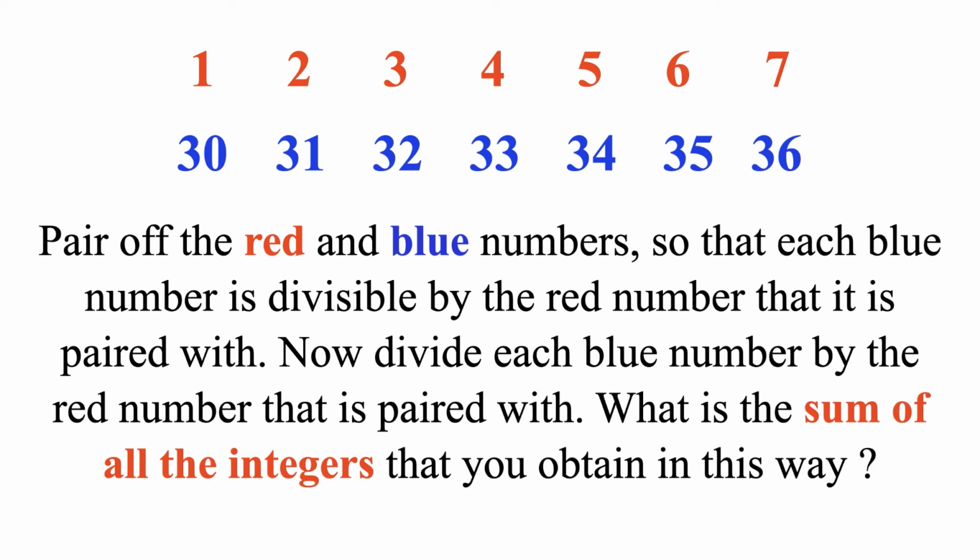There are 14 numbers here. 7 numbers are in red and the other 7 numbers are in blue color. We have to pair off the red and blue numbers so that each blue number is divisible by the red number that it is paired with. After that, divide each blue number by the red number that is paired with. Can you find what is the sum of all the integers that you obtained in this way?